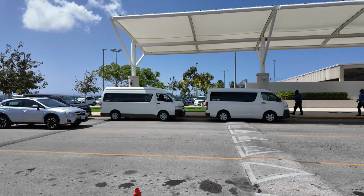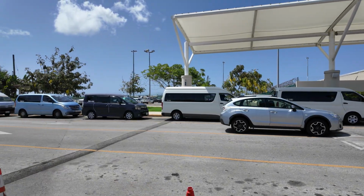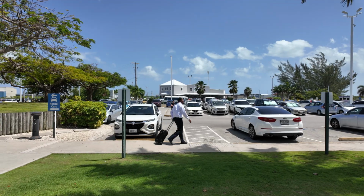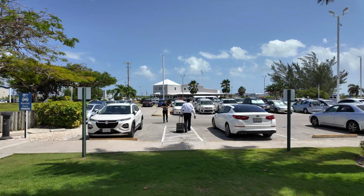But check the pricing of taxis from the airport to the Bay in North Side, because it could be a little bit pricey, depending on how many people are in your group, what kind of vehicle, and how much luggage and everything that could apply at that time. Also, you can rent a car, because that's easier. Most of the car rental offices are located close to the airport, so you can just walk across the airport parking lot. You will find Andy's and all the rest of the car rental places that we have here on the island.